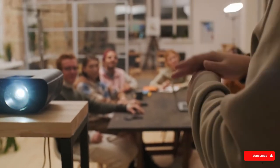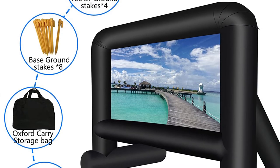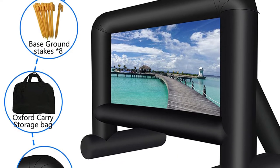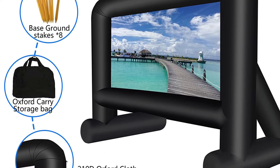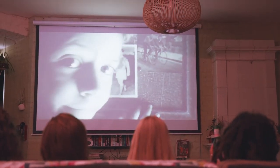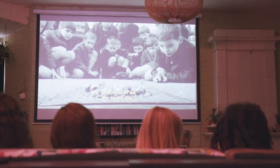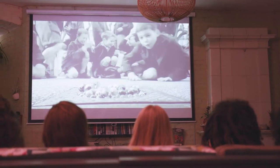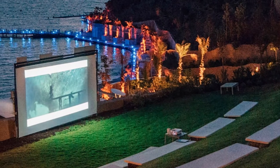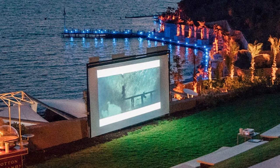Quiet fan pump included, can blow up this movie screen in a few minutes and keeps it inflated throughout the show when plugged in. More importantly, the blower is hardly noticeable once the movie starts, bringing you an immersive movie watching experience. This amazing, huge outdoor movie screen comes with a convenient storage bag that allows you to carry your inflatable movie screen wherever you want. Enjoy your favorite films on the big screen anytime with your family and friends in the backyard.